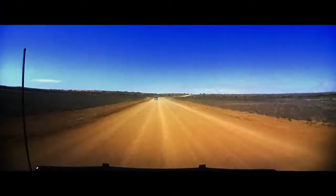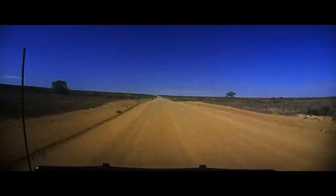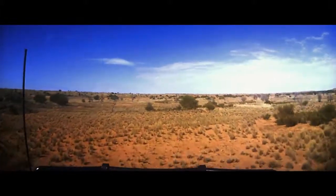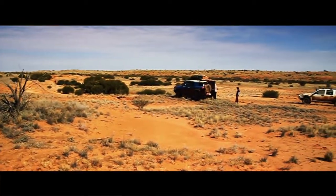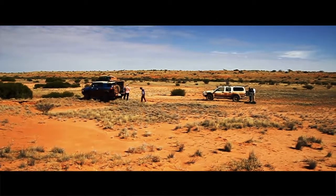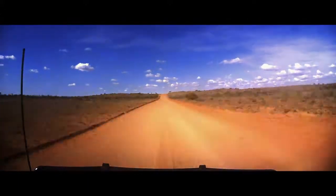We were soon back on the dry and dusty roads. Until we needed to stop again, for more food. And after lunch, we were into jump-up country. The roads here were up and down, and more dust.